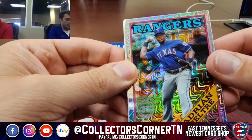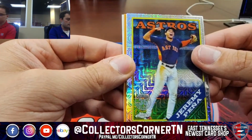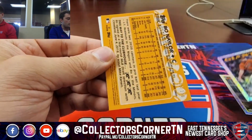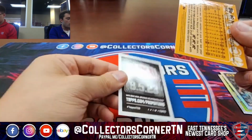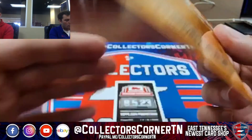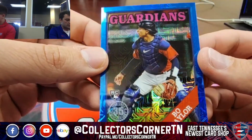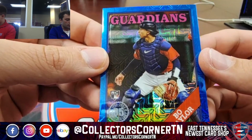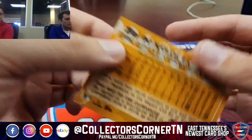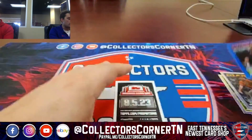Adrian Beltre. Jeremy Pena. Logan Webb. Bo Naylor. 118 out of 150. Blue going to the Guardians. So that's a nice little hit there to conclude our break. The blue Bo Naylor going to Cleveland. 118 out of 150 for the former Canadian.